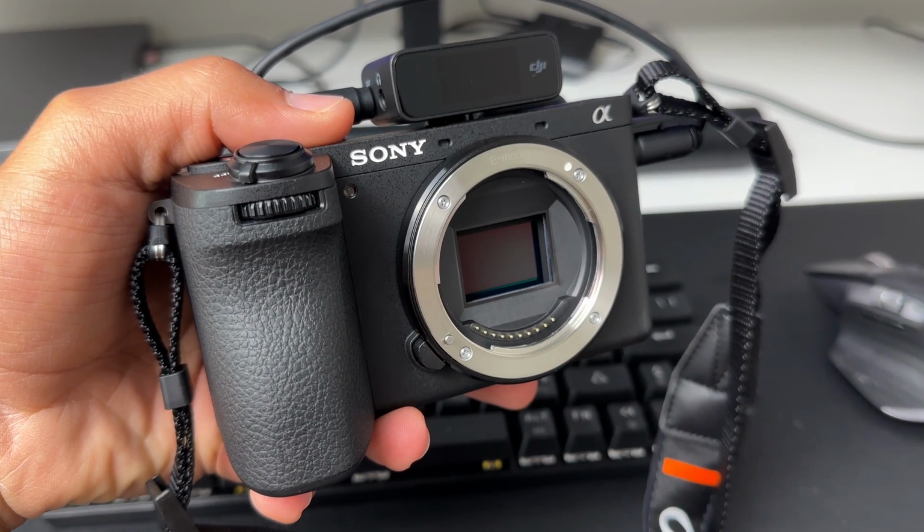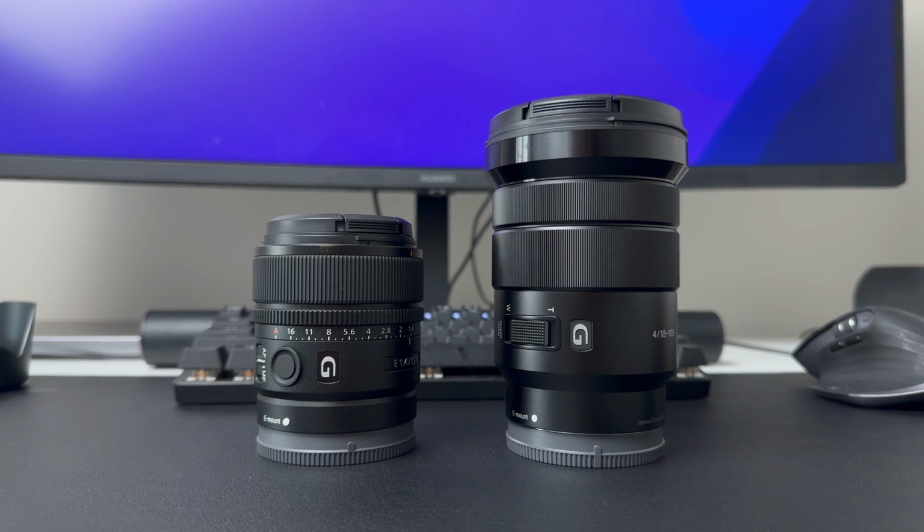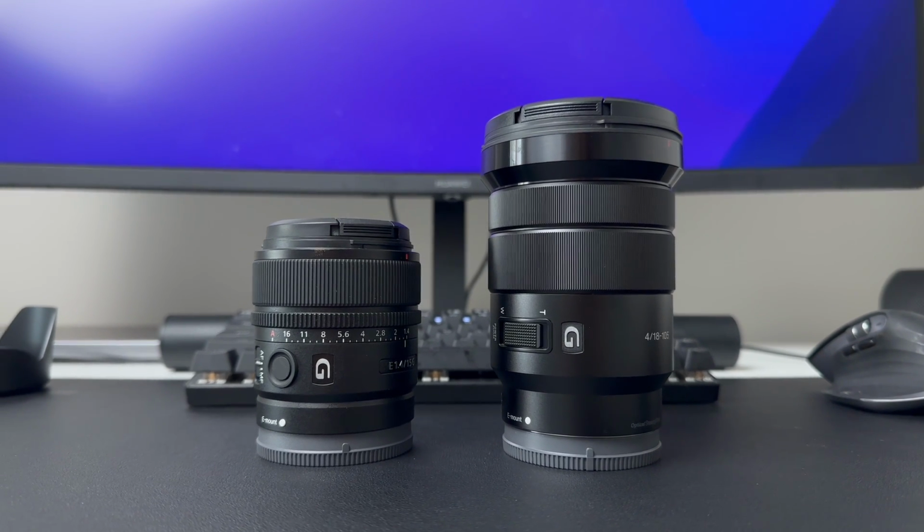which costs you $2,000. So by having an APS-C sensor, this camera also supports APS-C lenses. These lenses are smaller, more compact, and cheaper. And they do this because the sensor crops in 1.5 times. So you don't need that much big lenses or glass to magnify that much.